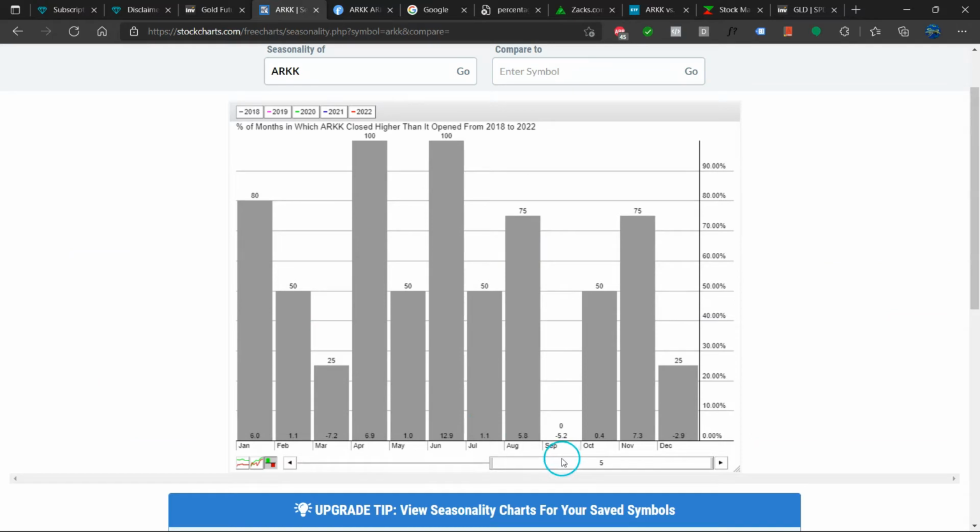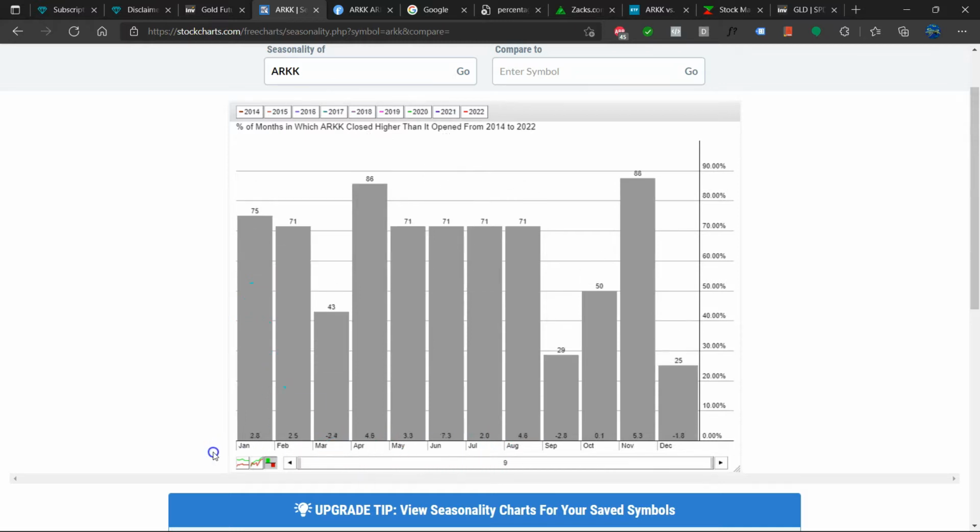Looking at seasonality, over the last 5 years, January is one of the stronger months. Looking at the last 9 years, then January and February are strong, some of the stronger months, and that is definitively more bullish. It means that the investors that look at seasonality are far more likely to buy ARK Innovation in the current months than they would be in December, which is historically the weakest month.